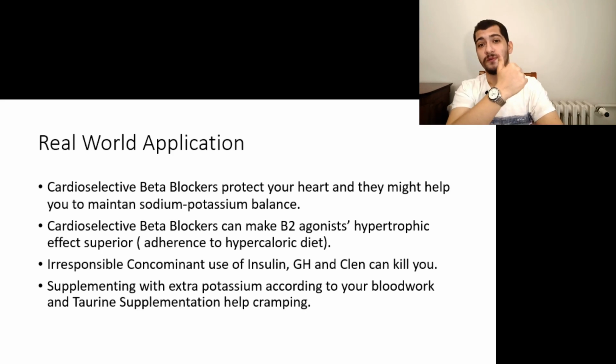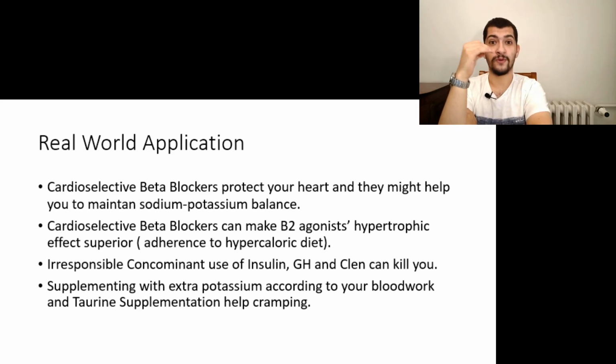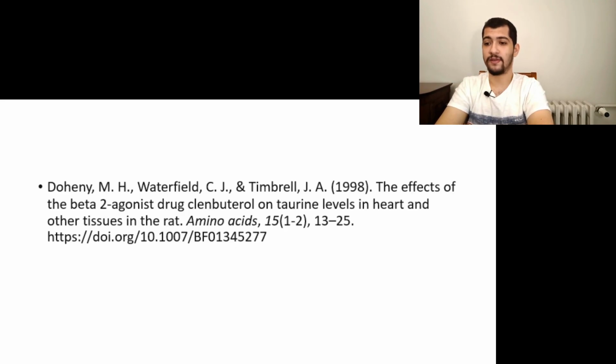And as I said, concomitant use of insulin, growth hormone, and clenbuterol in an irresponsible fashion can kill you. According to your blood work, supplementing with beta blockers, extra potassium, and taurine can help with cramping. That's all. That's the end of this slide.